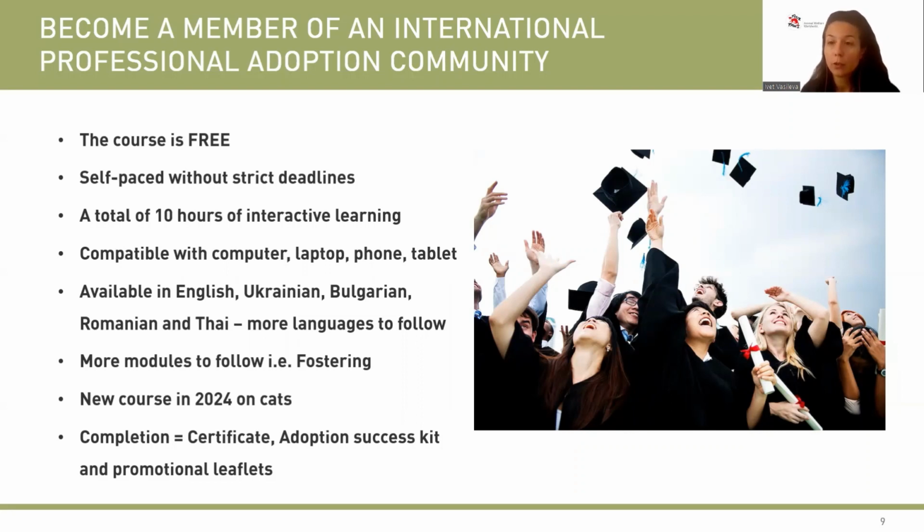We're also planning to develop a few more modules as part of the course, for example, on fostering and on fundraising for shelters. And we are hoping to be able to create a whole new course, which will be dedicated to cats only. And that should happen in 2024. Upon completion, our users receive a certificate of completion, an adoption success kit, which comprises all of the additional materials that we provide as part of the course, and also about 100 promotional leaflets. The last two things are only available upon request.